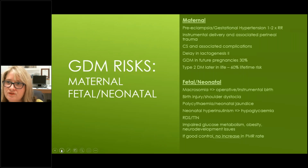So the GDM risks for mother and baby are similar in terms of risk, although usually not as severe as the pregestationals, although again that is dependent on control. If you've got a very poorly controlled gestational diabetic, she may have some of the same risks as a pre-gestational. Conversely, if she has very good control, then she will have virtually no complications and be similar to the background pregnancy. So preeclampsia and gestational hypertension are there, but it's only 1 to 2 times the rate, not more. Again, there is increased association with instrumental delivery and perineal trauma and cesareans. If we have macrosomia, they still have the same delay in lactogenesis too.